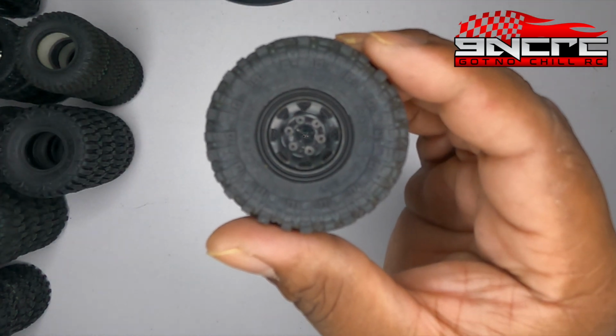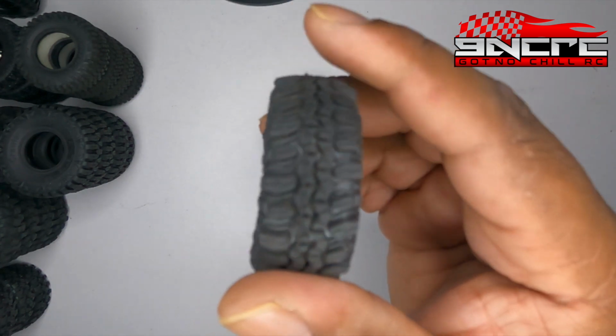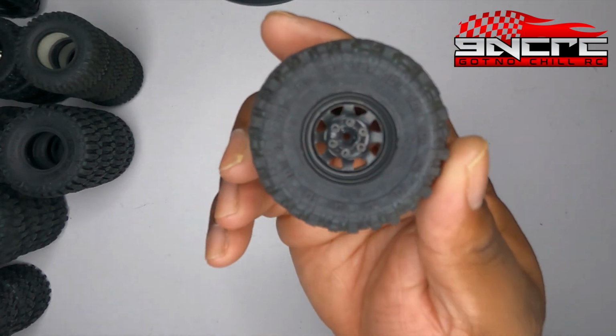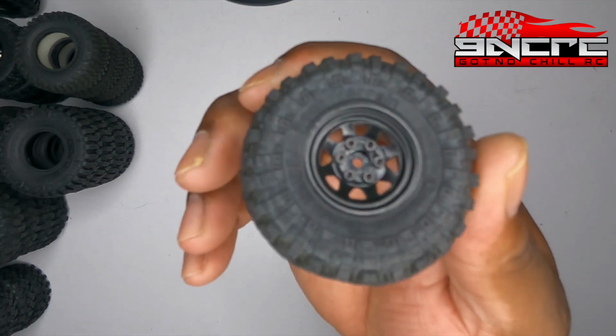Up next are the Injora Rock Terrains. I really like these, but for me, they did not do that well. These are actually mounted on RC four-wheel drive step wheels.